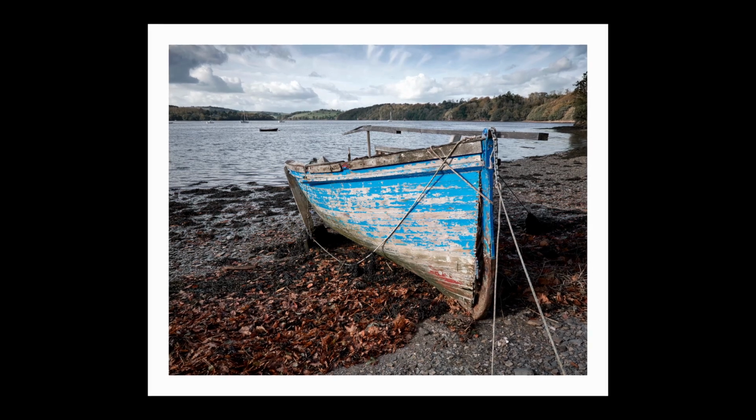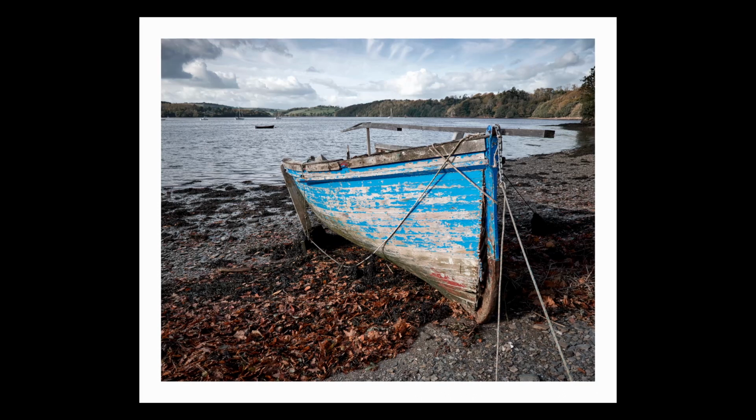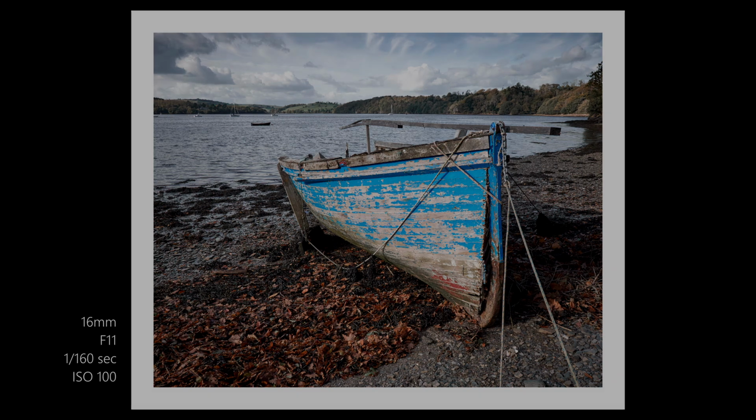So I wandered around this old wreck for quite some time trying to get the best composition. I think this one works best, getting close to the bow and letting the side of the boat lead you into the background. You've also got the leading line going around to the right following the coast. And I have accentuated the blues in the boat with this and taken the other colours down a little bit.